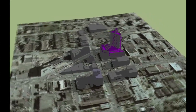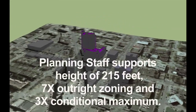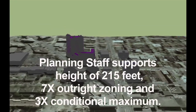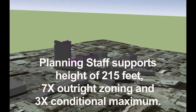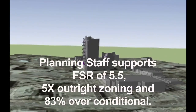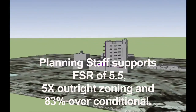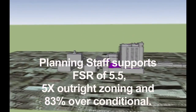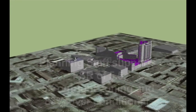The planning staff is somehow prepared to support 215 feet of height, 7 times the outright zoning, 3 times the conditional maximum. The resulting tower would generate an FSR of 5.5, over 5 times the outright zoning, 83% above the maximum conditional.